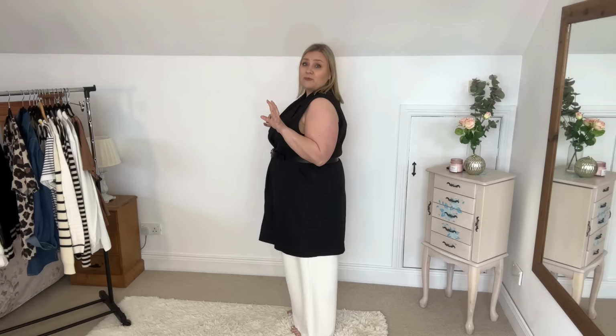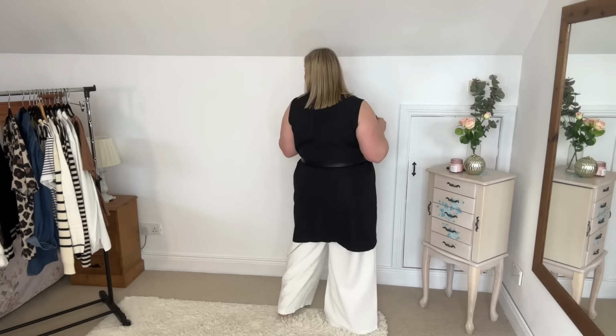It gives the structure of the waist and it's more fitted up on the shoulders. Do you know what? I'm not opposed to the idea of this, that's being honest with you. But again, it's black on the top and white in the bottom. I don't really like this.